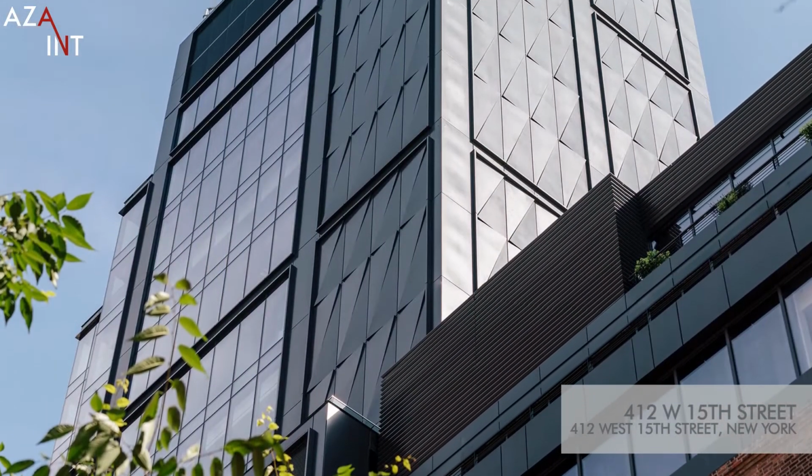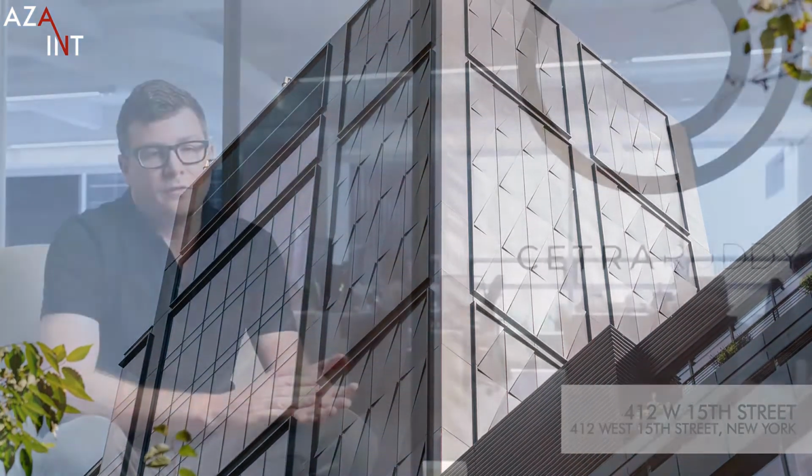So in the case of a large-scale curtain wall, that's usually obviously the owner, the architect, but also the construction manager and the facade manufacturer, as well as the curtain wall consultant. So in the case of, let's say, as an example, 412 West 15th Street, which is a project that we completed with AZA-INT, we went in at the design development phase with an idea of what we wanted to do for the facade.